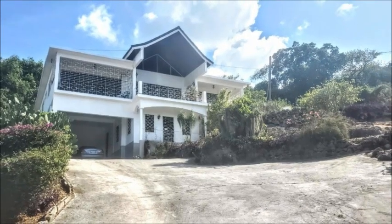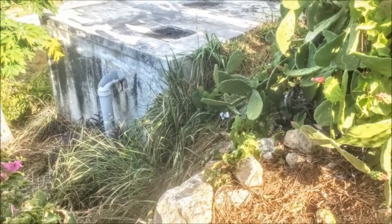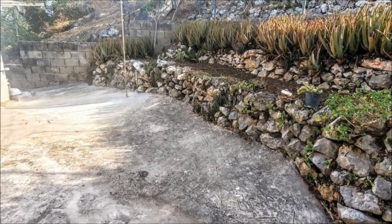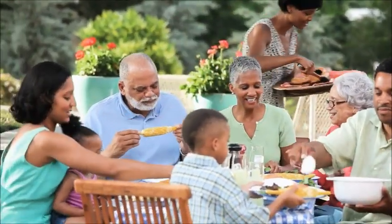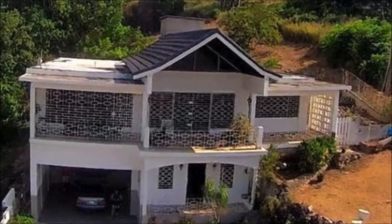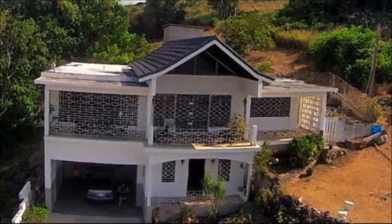As you approach this extraordinary property, you will be greeted by an exquisite concrete reservoir, a beautifully paved enclosed backyard, inviting delightful family barbecues. On the lower floor, a spacious open garage awaits, designed to effortlessly accommodate your car.